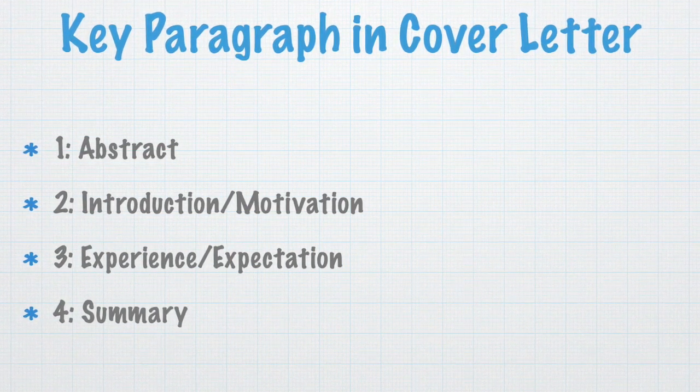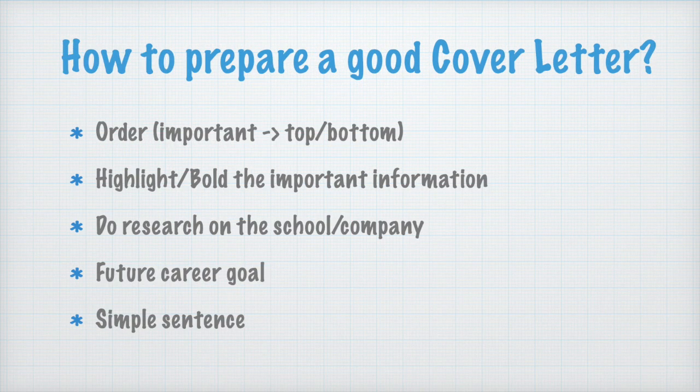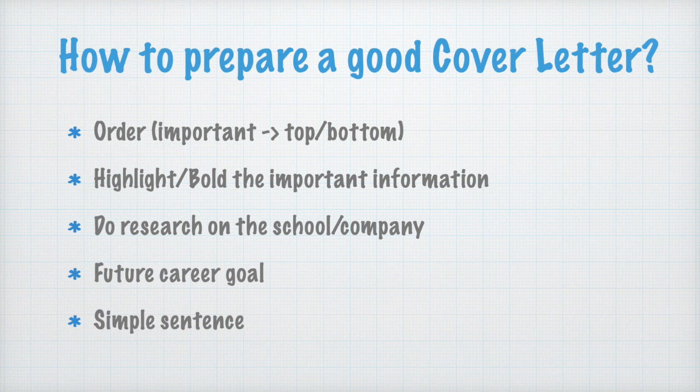And the last part is also similar, the summary. The same as the cover letter, put the more important things at the top and try to highlight everything you want to emphasize.